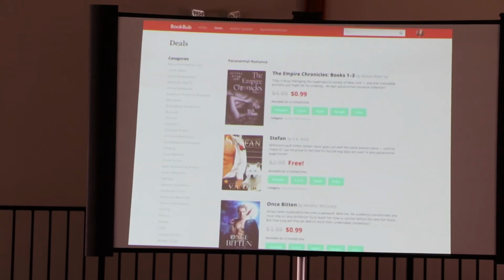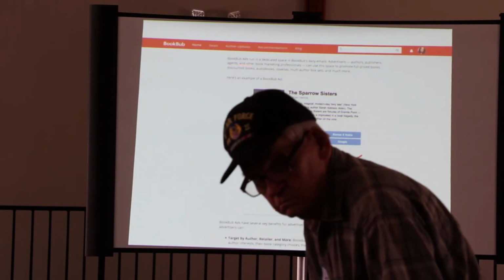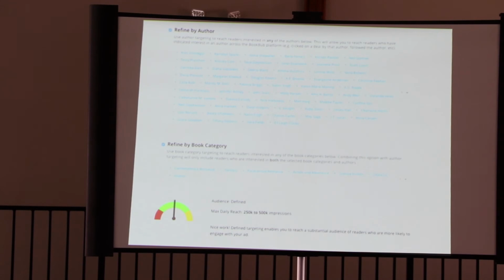The other thing BookBub does is they have, here's an example of, see, 99 cents, free. That's what it looks like on their deals page, and they send out a newsletter. The other thing BookBub does is they have these paid ads. And just like Amazon Marketing Services, it's cost per click. So you can easily go on BookBub for free and set up, it's called their partner network, I think. And you refine your ads by author and your book category. So I put in all the authors that I know my books are like, and I refine the categories, and then you make a little, you do have to do graphics here, but it's simple, it's your book and usually some text. It doesn't have to be fancy. And you can run some ads on BookBub.